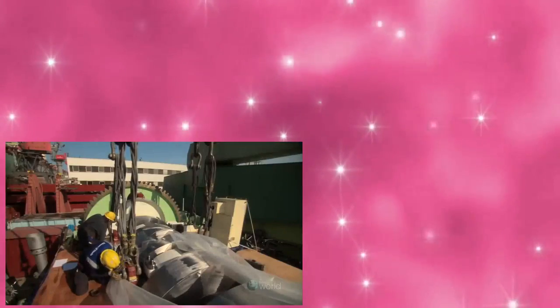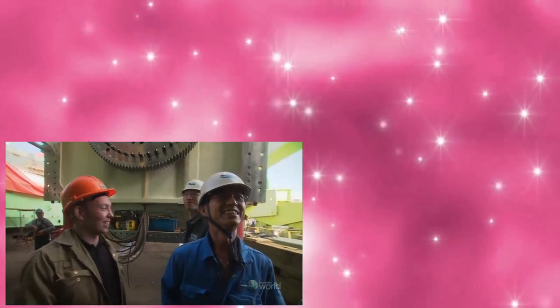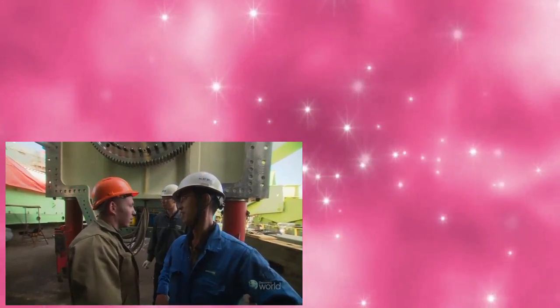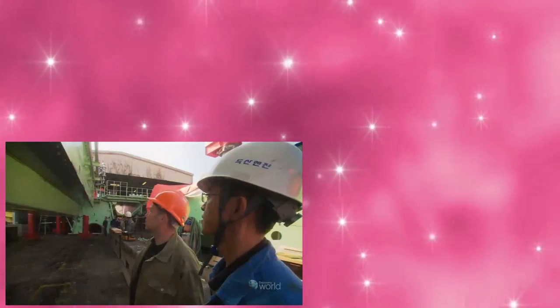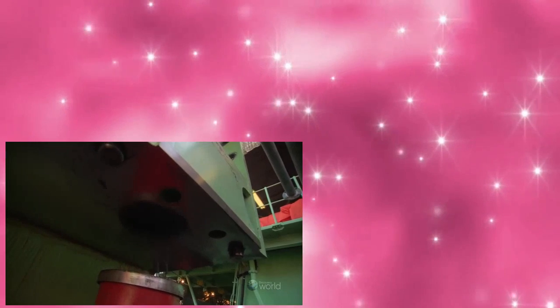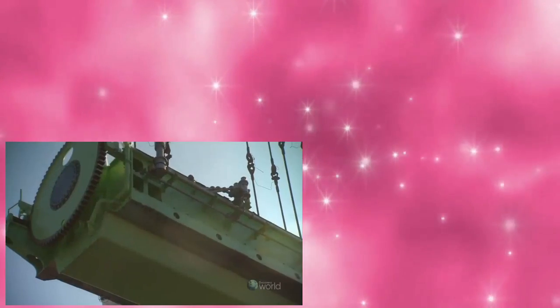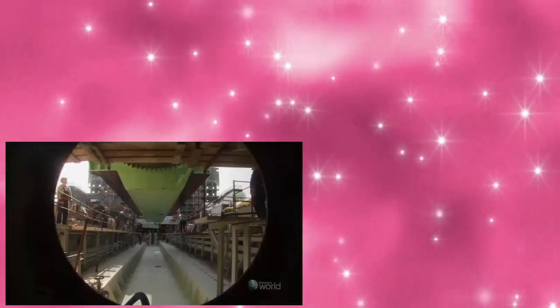Søren has people hanging over his shoulder again. These Korean engineers built the engine. Are we ready? They want to make sure the young Danish foreman assembles it to their specs. Now the first piece of the big engine is on its way. It's called a bed plate. The rest of the engine will be built on top of it.